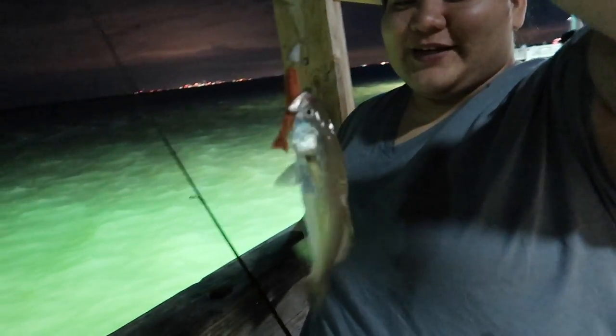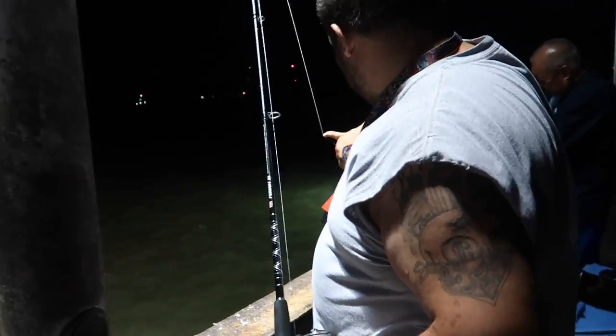Shake it out, guys. But this one's a little small, so we're gonna go ahead and throw them back. Yeah. Just let me see. Hey, go back out, boy. All right, so she did catch a fish on her first cast. All right, y'all, let's see what Justin got.